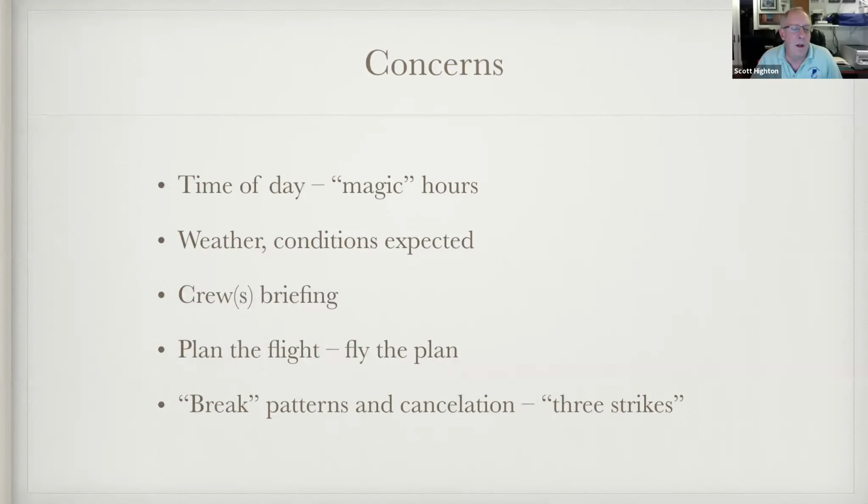You have to look at other weather conditions. You want to make sure you've briefed everybody who's involved properly, as most pilots do with their normal flying. You plan your flight and then you fly the plan. You try not to deviate from that unless necessary.